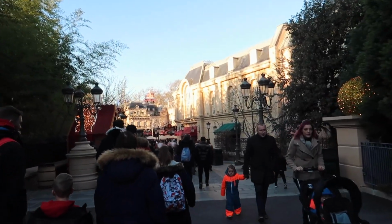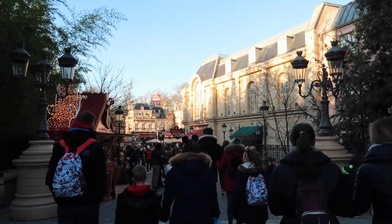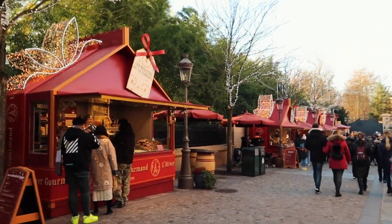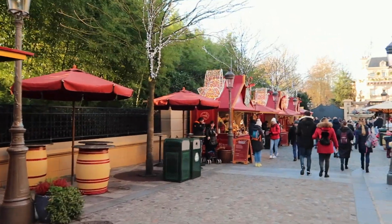Now we're heading towards the Ratatouille ride, which also has a pretty long line. Not usually as long as Crusher's Coaster, but we really like this ride too. Cute, they have a little Christmas market. A Christmas market at Disneyland, that is so cute.